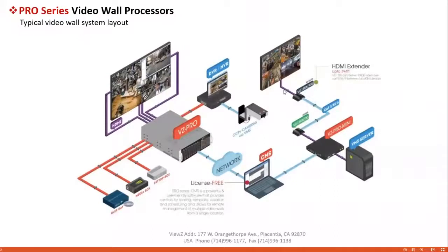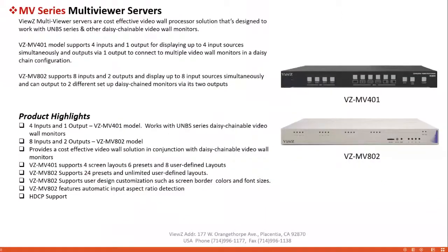So it's a range extender, if you will, for longer distance between the video monitors and the processor. You do have that kind of situation. But once again, it's designed to work with UNBS series, whether they be chainable video monitors. So this goes right back to the daisy chain thing that I was explaining with our UNBS monitor.